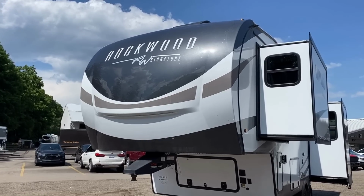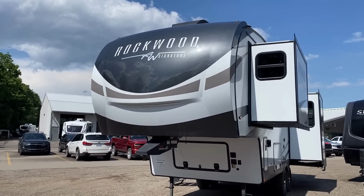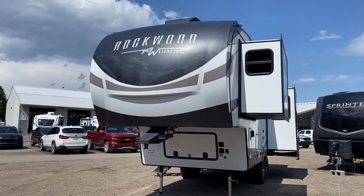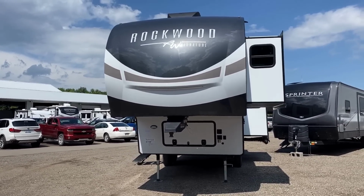But I wanted to start right up front up top there because, again, we are 28 feet 11 inches. For the sake of argument, we're 29 feet long. And we have a full bed slide. Now, queen or king capable. That to me is just absolutely outstanding.